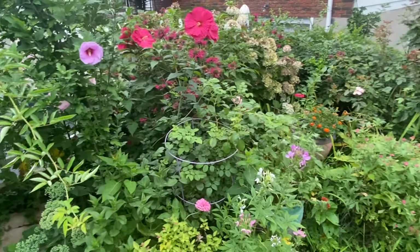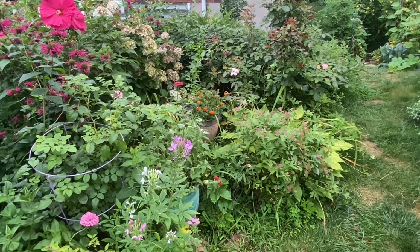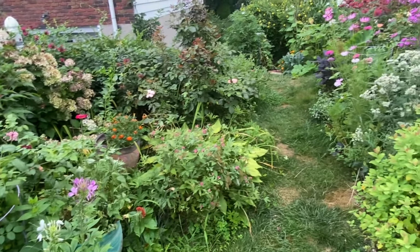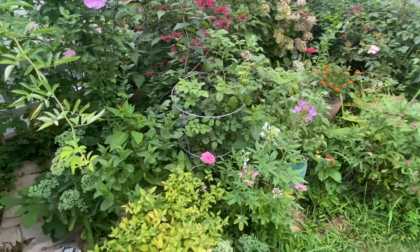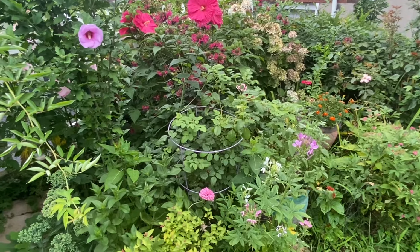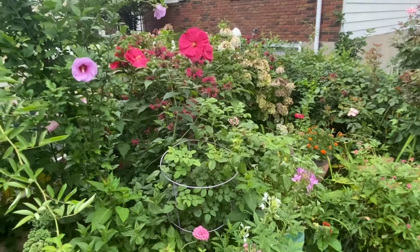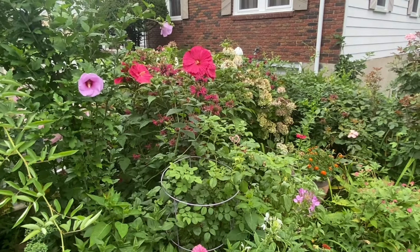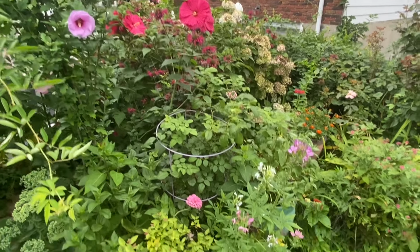This bed this morning makes this Sunday morning walkabout so wonderful, just to see things blooming here in my garden. I am just so pleased and excited about this.